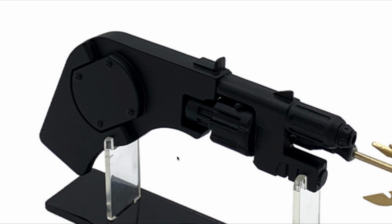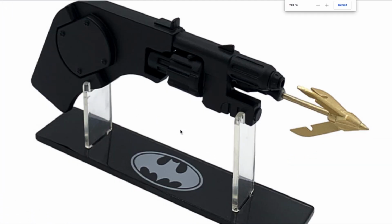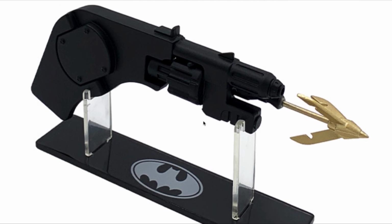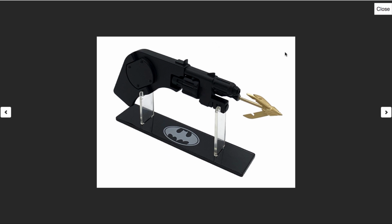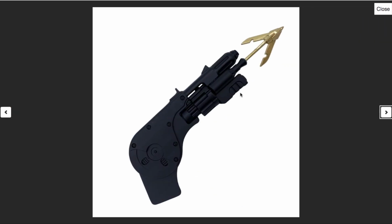It doesn't actually have a trigger mechanism. That's kind of disappointing. Maybe a bit of a missed opportunity there. I know, again, we didn't really see too much of the grappling hook on screen as close-ups, but from what I remember, it at least had a trigger. That's kind of odd. Yeah, it definitely does look the part. Wonderfully sleek. Looks like the grappling hook that was straight out of the movie.